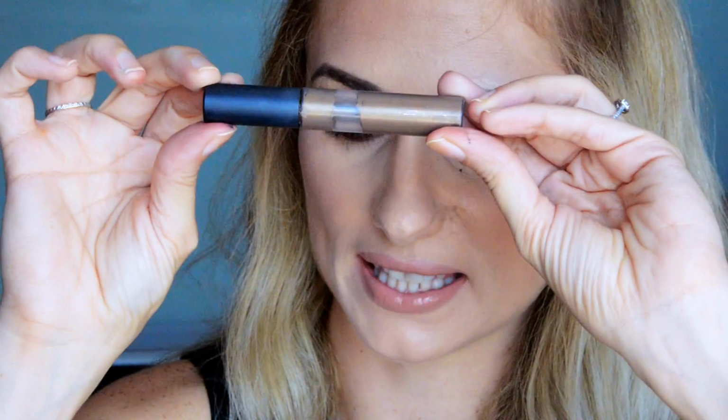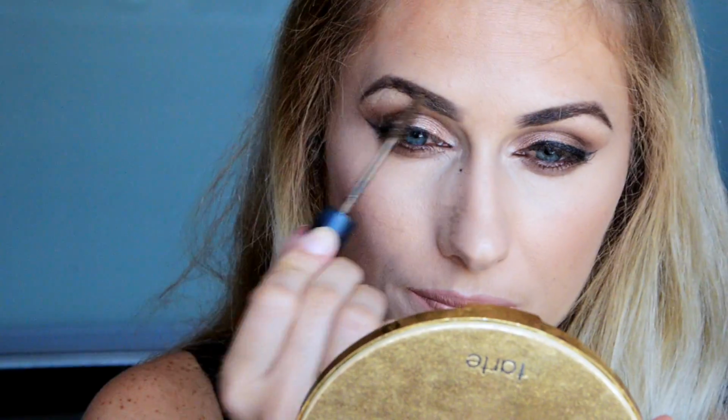Okay, then I'm going to be setting them with MAC's Beguile. I'm not saying that correctly, but it's their brow gel for blondes, and this stuff is incredible. It lightens the brows a little bit and it keeps them in place all day long.